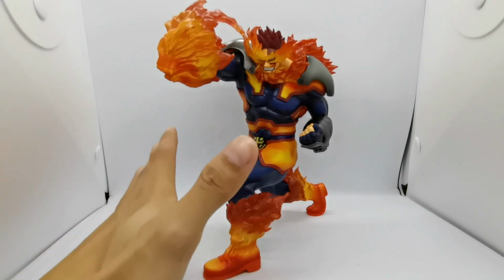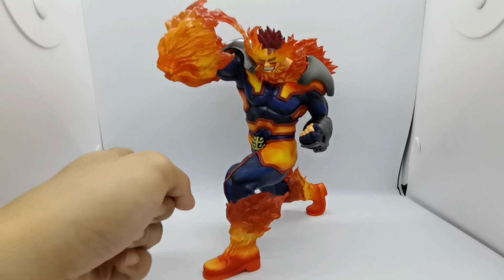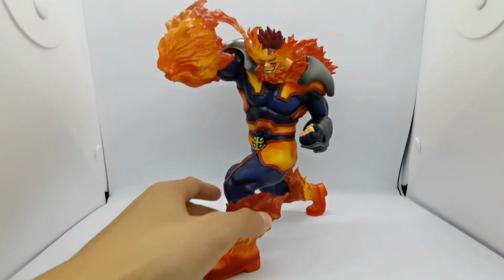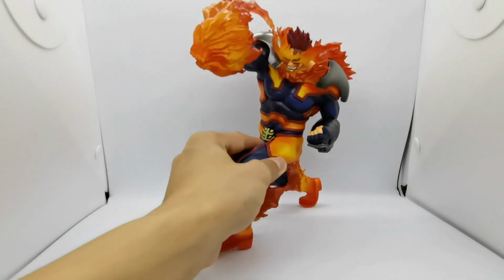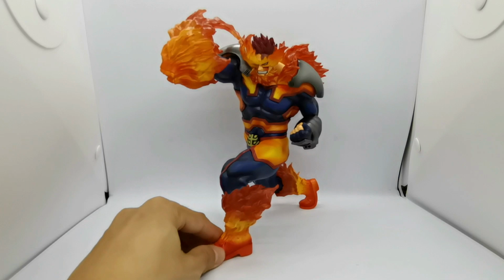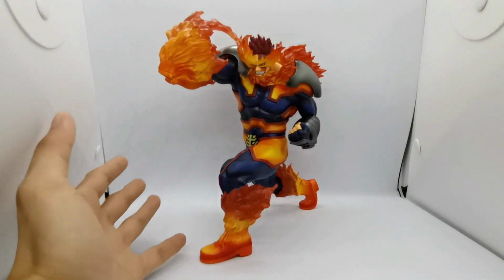He's awesome. He's massive. I don't know how he scales with the other Endeavor figures, but hopefully they scale well with the Top 5 ones, because I'm planning to display Mirko with Top 5 Deku and Bakugo. Hopefully the size difference won't be that obvious.